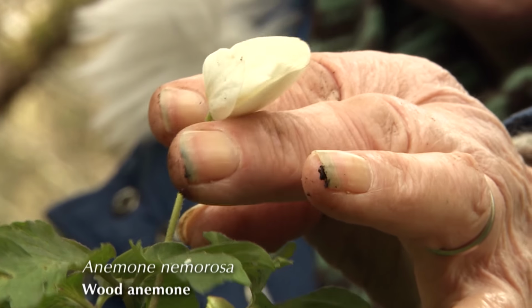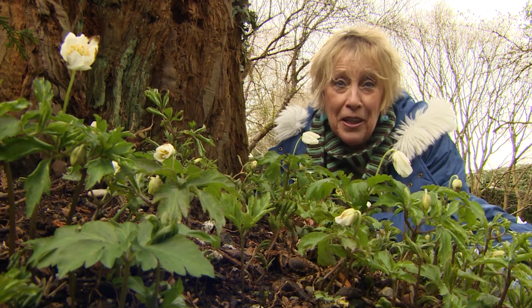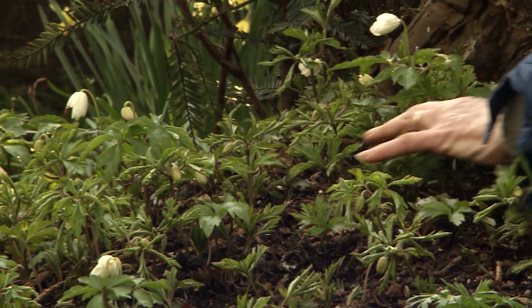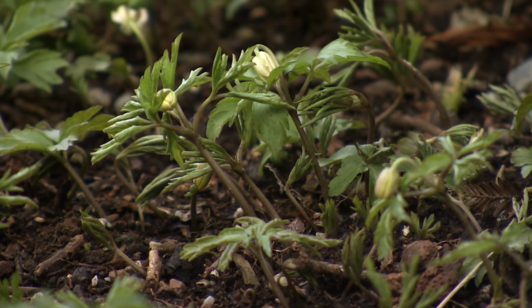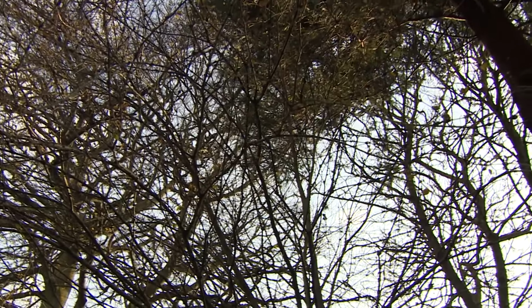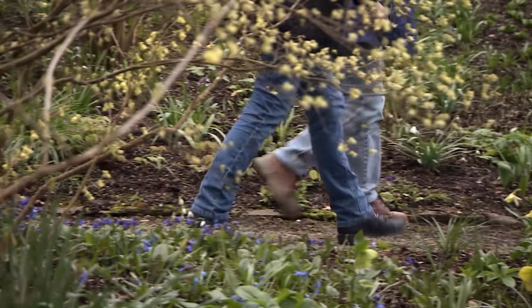This is Anemone nemorosa. It's a rather large form of our native wood anemone, and it loves this sort of setting where it rambles around. It spreads by these little tuberous roots, these little rhizomes, just under the surface of the soil, and then up it comes. So there's a whole thicket of it. It just goes to prove that far from shade being a problematic sort of place, in fact, it offers you all sorts of wonderful opportunities.